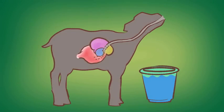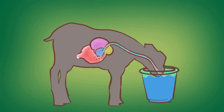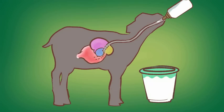A cow has 4 stomach parts. It doesn't matter how a calf drinks water, but if a calf drinks milk and has his head facing down, the milk goes to the wrong part of the stomach and the calf can get diarrhea. To avoid diarrhea, always feed a calf milk with his head facing upwards. With the head lifted, the milk goes direct to the correct part of the stomach.